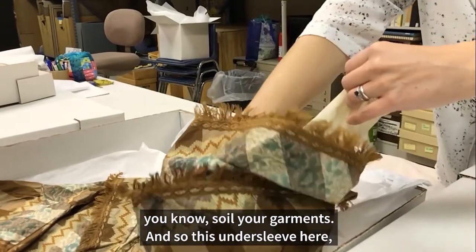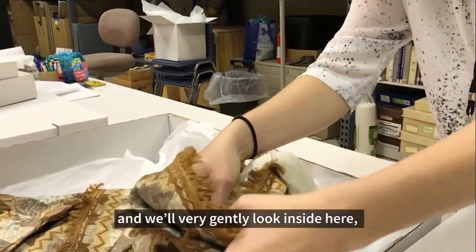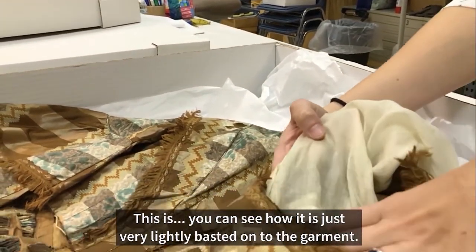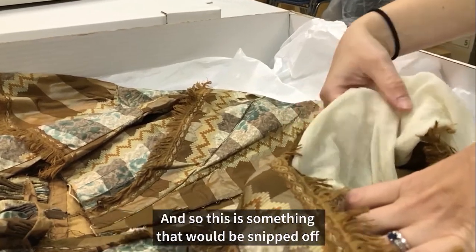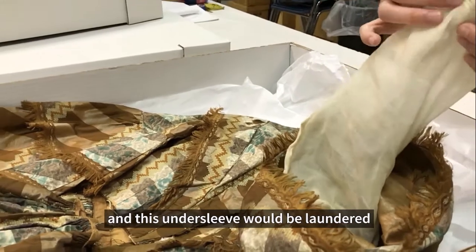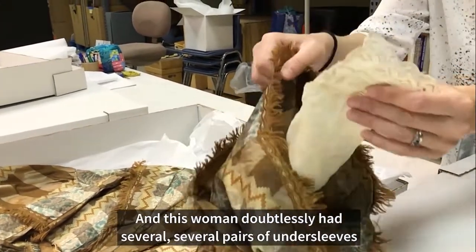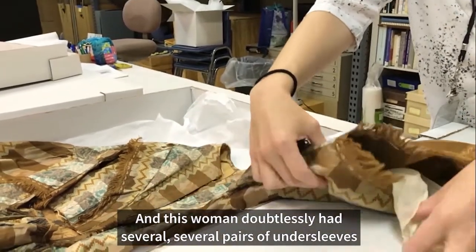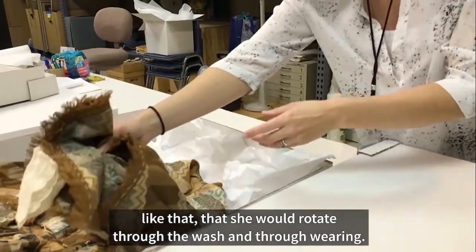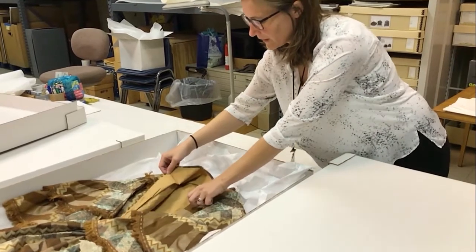And so this undersleeve here, and we'll very gently look inside here. You can see how it's just very lightly basted onto the garment. And so this is something that would be snipped off, and this undersleeve would be laundered, and then it would be basted in again when it was time to wear. And this woman doubtlessly had several pairs of undersleeves like that she would rotate through the wash and through wearing. And so for this to survive with the garment is just wonderful.